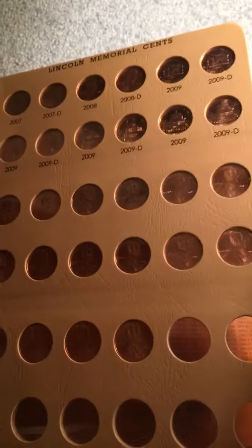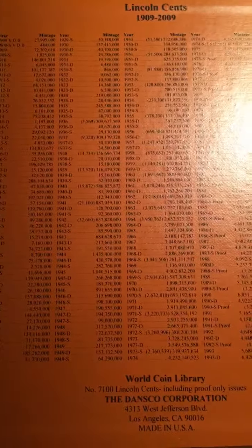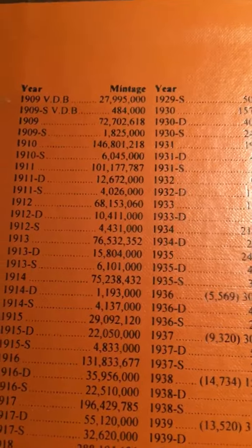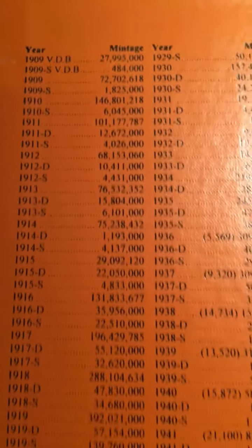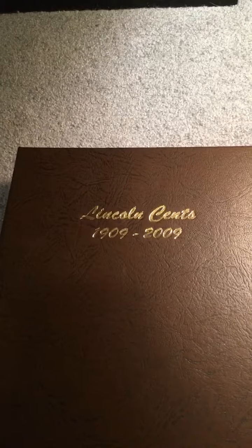And you can buy pages to put in these books, so I can always add to it. But Dansco is who makes these albums, and they're super nice. If you ever collect coins, this is the best way to go. Back here it shows you how many was minted for each year, so it gives you an idea. So that's it for those. That's just kind of a short little deal with that.